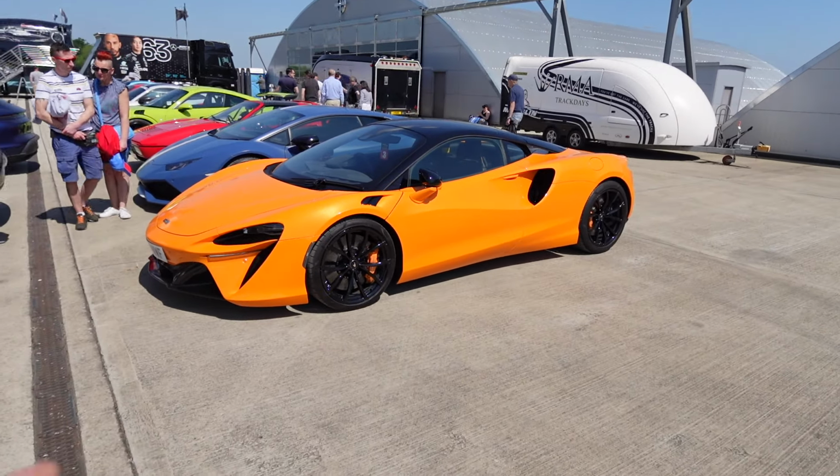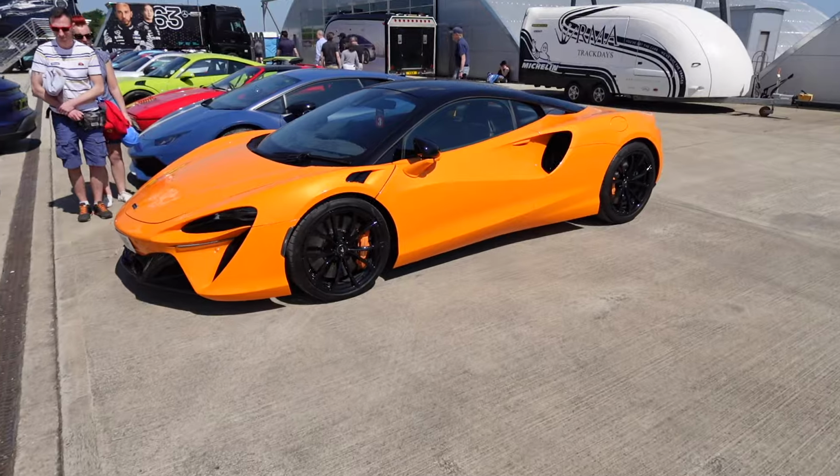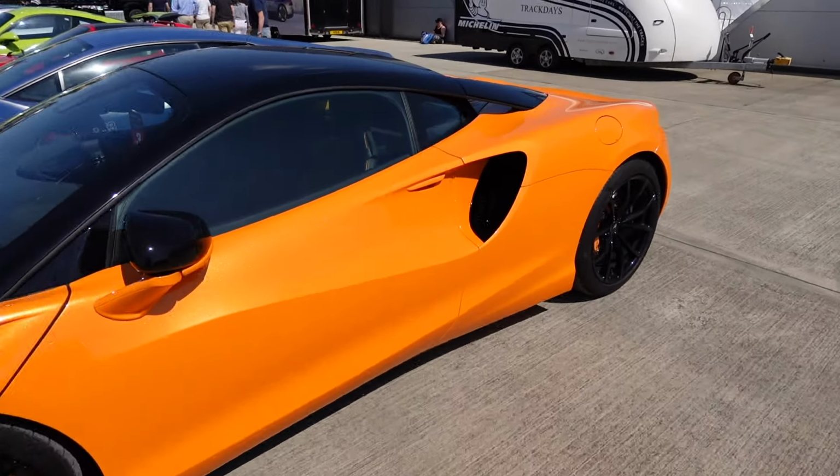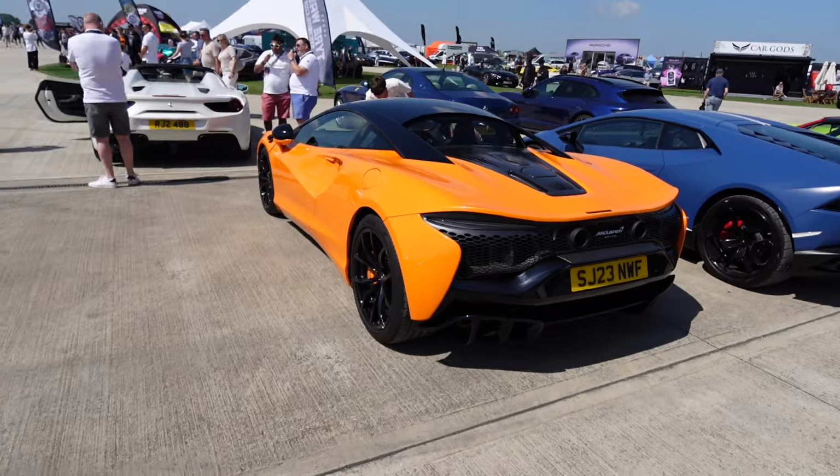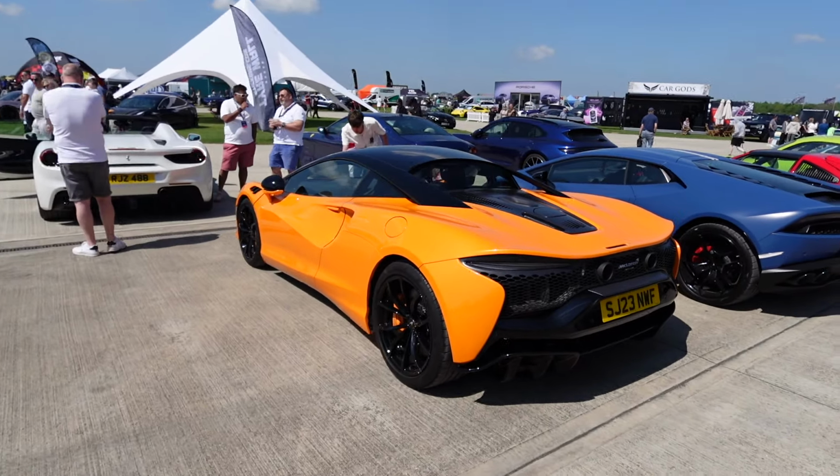I think this is McLaren Papaya Orange, but I don't know if the camera can do it justice. It is really, really metallic-y. I don't know if you can see. That is really, really metallic-y. It looks really, really nice in the sun.